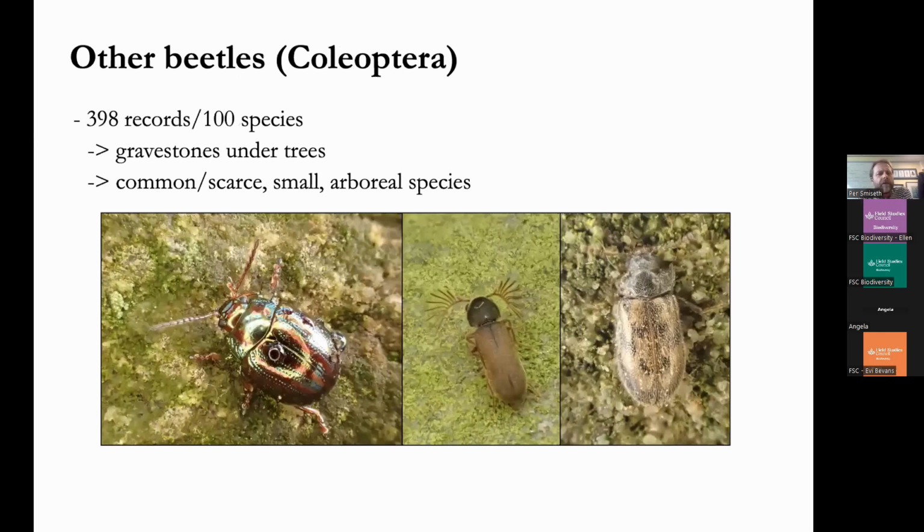We also record a few other beetles, so I'll mention some of those that we have found. We have about 400 records of other species, so not ladybirds, and about 100 different species that have been recorded. They tend to be found mostly on gravestones under trees, so that seems to be the best place to look for them. Some of the species are quite common, like this rosemary leaf beetle, but there are also some smaller and a bit scarcer arboreal species that we are finding, including this species on the right here, which is called Ploiophilus edwardsi. It's quite a rare species, quite small, about 2-3 millimeters, and there are not that many records of it, but we've been finding it fairly regularly in the winter, both in Edinburgh and also in Norwich on gravestones.